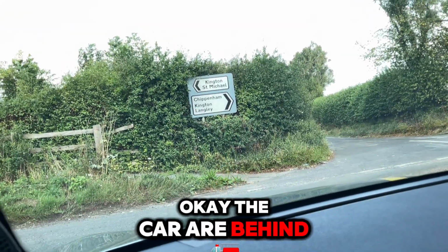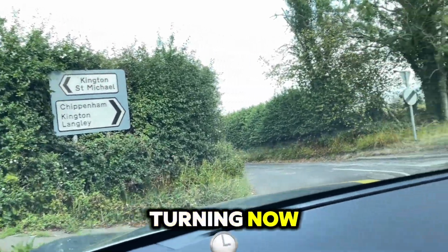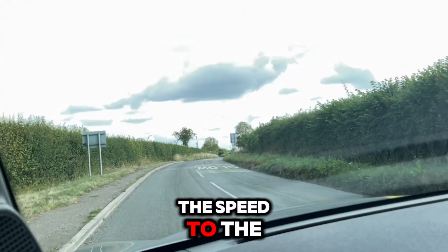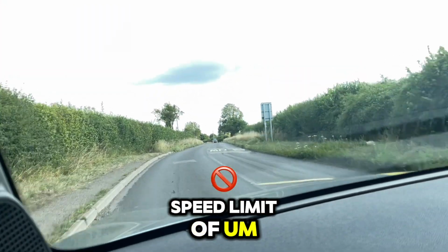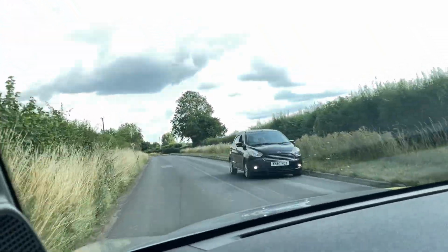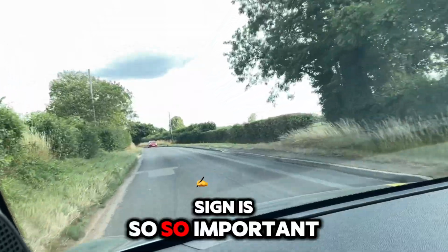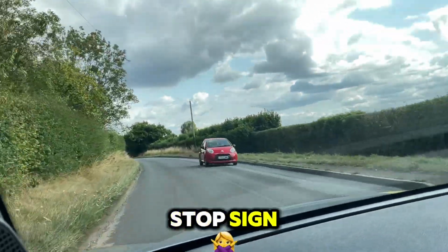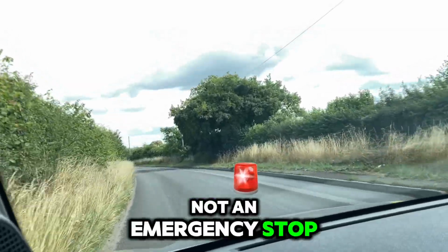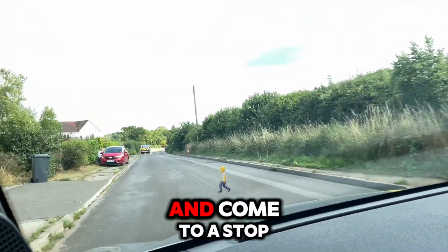Okay, the cars behind, the two of them are going left, so I can start turning now, and then straight away I do center and the right, and I pick up the speed to the speed limit of 50 when it's safe to do so. Yes, so the stop sign is so important. Whenever you see a stop sign, you must come to a complete stop, not an emergency stop, but when you reach the line, treat it like a traffic light on red and come to a stop.